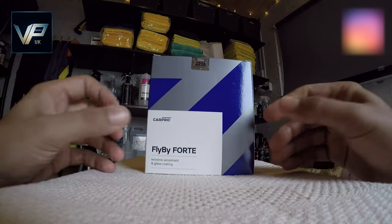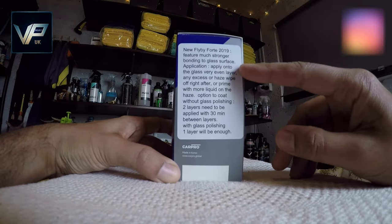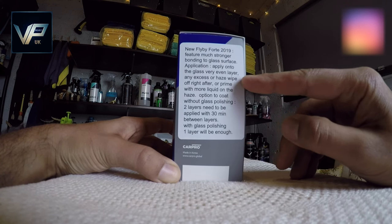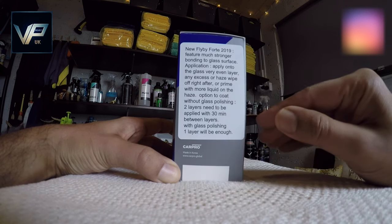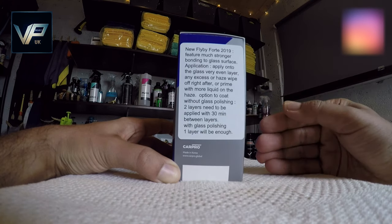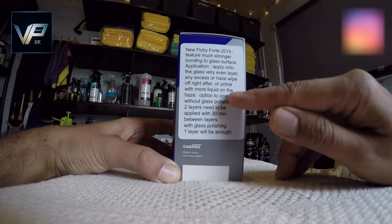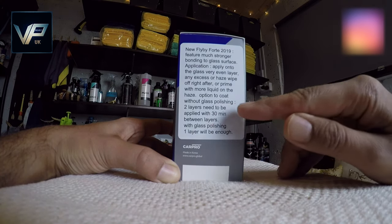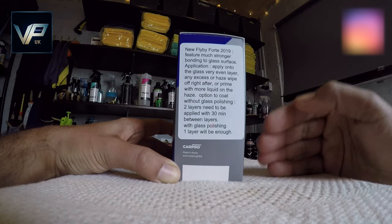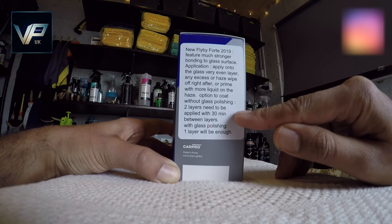As you'll see from the box on this product, this new kit is much stronger and it bonds to the glass surface much stronger as well. So previously, where you had to apply three coatings and not wipe off, now you just apply one or two coats and it needs wiping. If you polish the glass, as it says here, then you only need to use one coating now. However, some people don't want to do glass polishing, and if you don't want to, then basically you need to apply two layers with 30 minutes in between each layer.